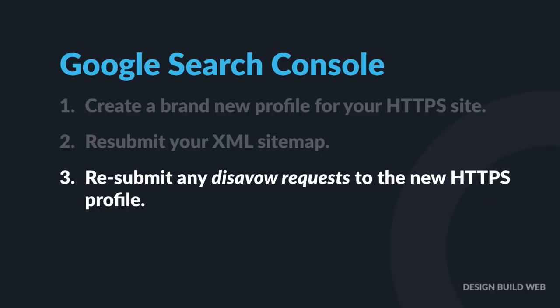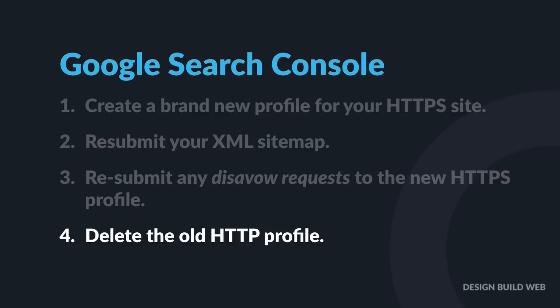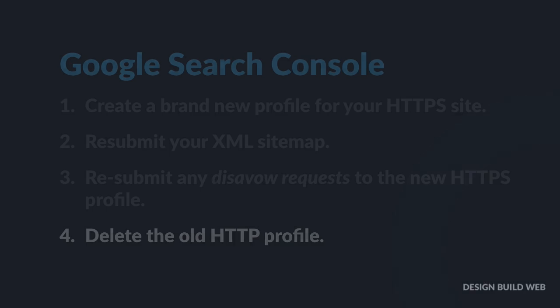Also, if a disavow request was ever submitted for this site in the existing profile, then you must re-download the existing disavow text file and then resubmit it to the new HTTPS profile. If you don't know what a disavow file is, don't worry, you can ignore this bit. It's honestly not something to be proud of. Alright, once that's done, you can safely delete the old HTTP profile in Search Console.